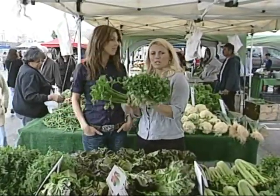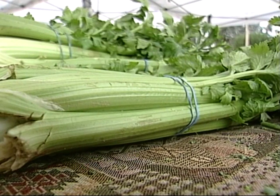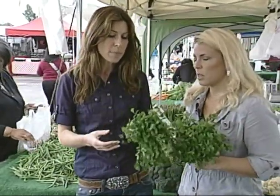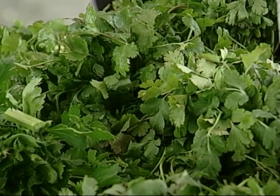Is celery and parsley good for dogs? You know what? They are. Actually, celery, you can chop this up and put it into their dog food. It helps with their arthritis. And how about parsley? Parsley is really wonderful because it actually helps with allergies. If you ever notice your dog wakes up in the morning, sometimes got a little bit of stuff going out, you can chop this up, put this into their food, even boil it, put the juice in their food, and that'll help with their allergy symptoms.